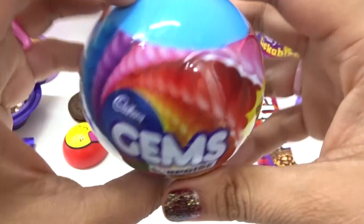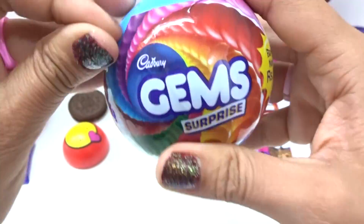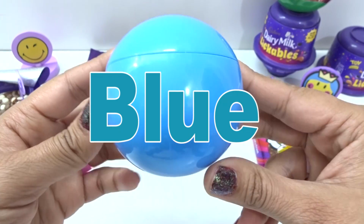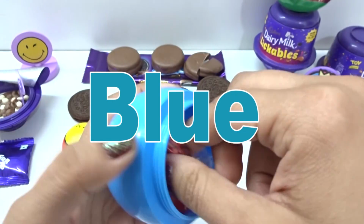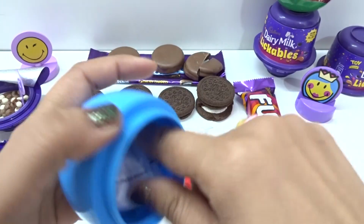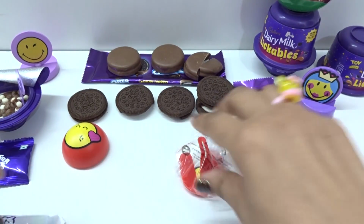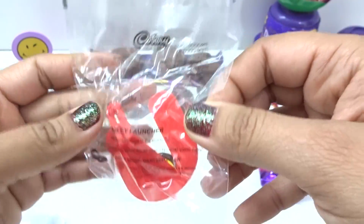Come on. Here we have. Something from here. Candies with surprise. Let's see. Surprise we have. Hey, this is a blue color ball here. And hey, we have this beautiful surprise toy and candy bag. Let's open first this one. This is a smiley nacho.